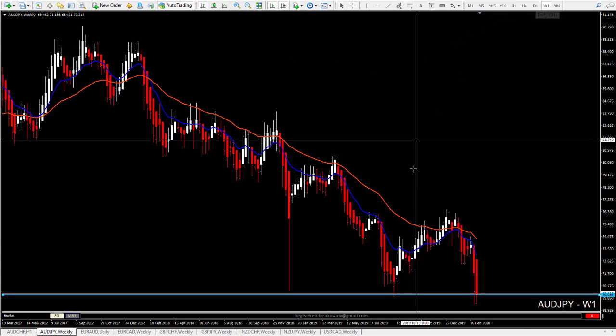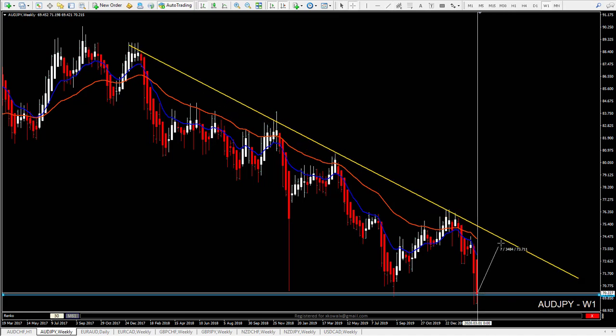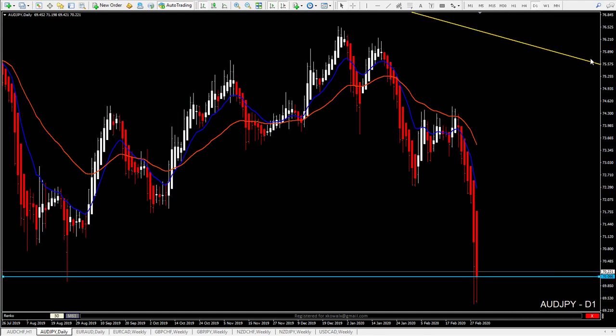Let's check, of course, the downtrend. It's really visible. We have a trend line which is far away. Price might retrace back to this at some point, and then again, possible continuation.